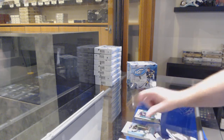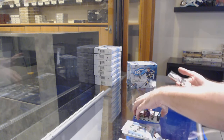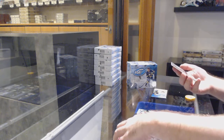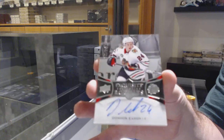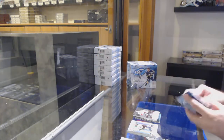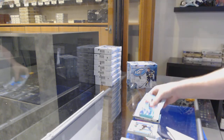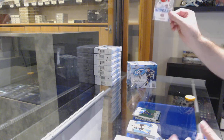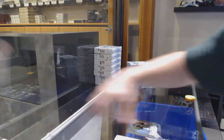We've got a Jones green for the Jackets. $9.99, Hauerlich for the Florida Panthers. And a rookie exquisite auto to $1.99, Dominic Cahoon for the Hawks. We've got a Blues Ryan O'Reilly green and a Carey Price Sub-Zero for the Habs.